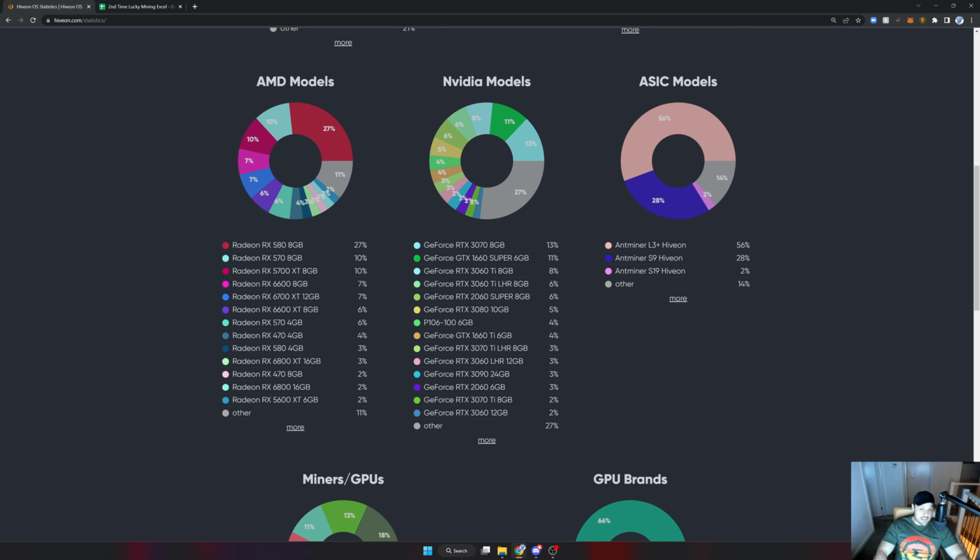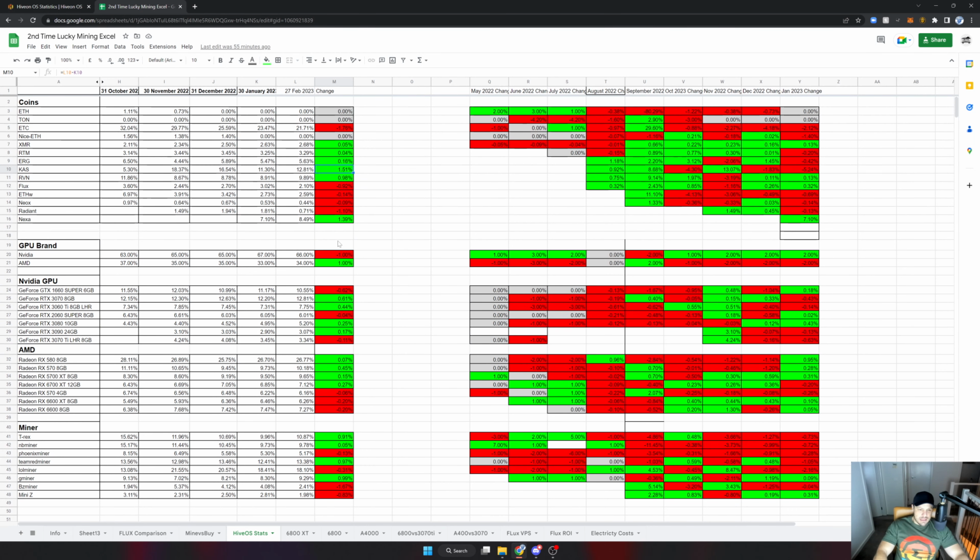That is followed by the 1660, the 3060 Ti, the LHR and non-LHR, followed by the 2060, and then the 3080. So that's really how the GPU stack looks. And again, no real surprise here. If I look at the trends, if I just jump back to my sheet, there hasn't been a noticeable change here or something that tickles my fancy to really talk about. It's still top dog, the 3070, followed by the other ones that I've mentioned. So not really anything interesting in the changes.